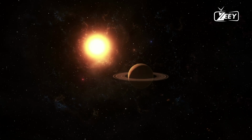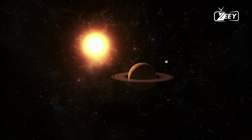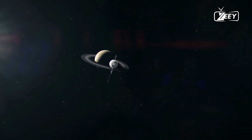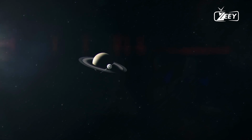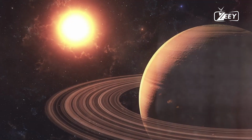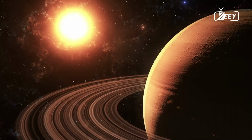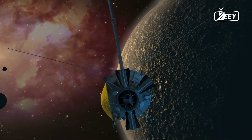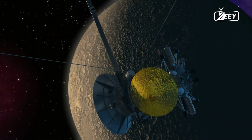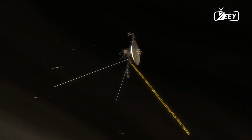The trajectory changes at each planet would increase the probe's speed, allowing it to reach the next target. This gravity-assisted maneuver, or slingshotting, uses a planet's gravity to accelerate the spacecraft, saving considerable energy and time. For instance, a journey to Neptune could take just 12 years instead of 30. The Mariner Jupiter-Saturn project commenced in early 1972 with a budget of $360 million.